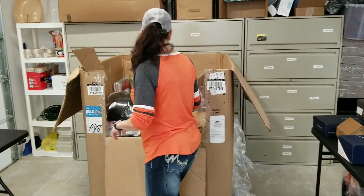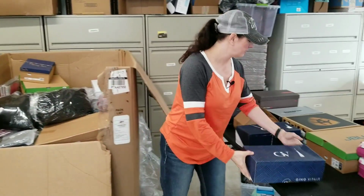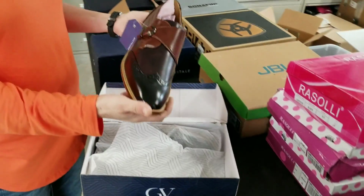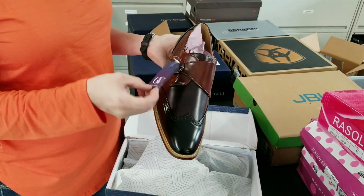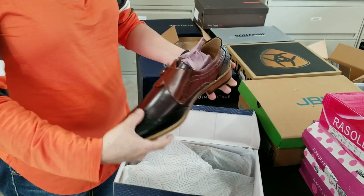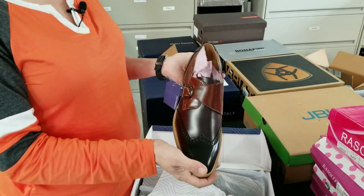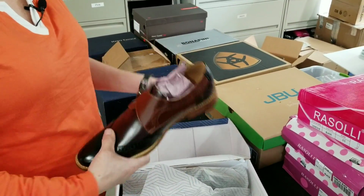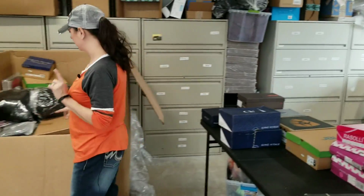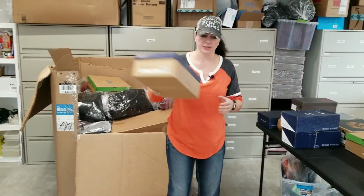Got another Gino Vitali back here. These are a size 11. I'm hoping they're the same shoe. They're not, but I've sold something similar to this. I don't know if it's been this color, but definitely similar. Those are gorgeous. So these are size 11s. I would give these to my hubby because he wears a size 11, but that's definitely not his style. He kind of likes just the plain ordinary ones, but there are a lot of people that like that style. All right, flying deer.